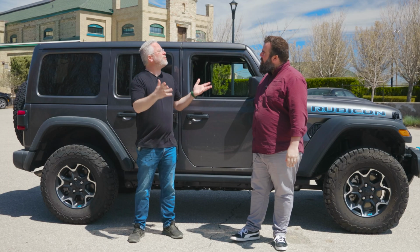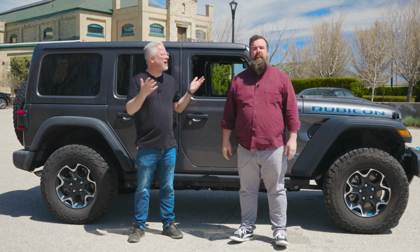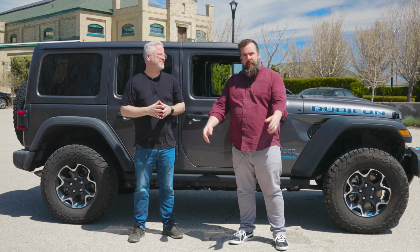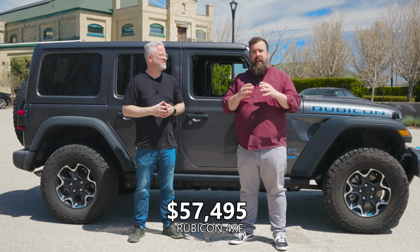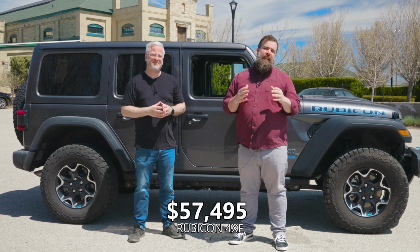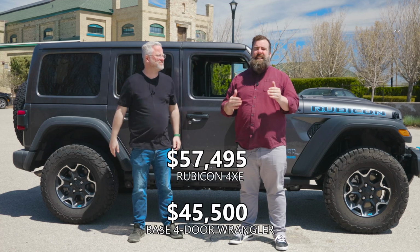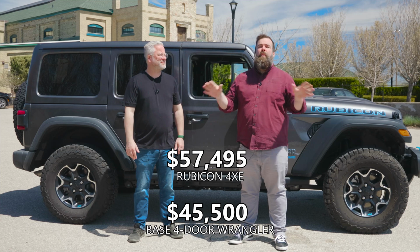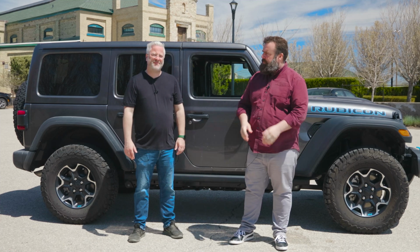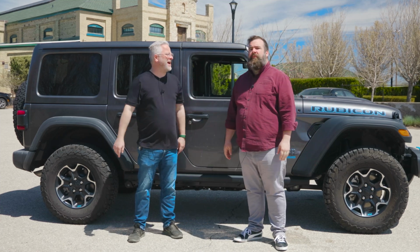Well, Jared, let's talk about price and how the Wrangler compares to other SUVs in the market. Absolutely, Brad. The 4XE starts at $57,495. If you want a regular Rubicon 4-door, that's going to cost you about $45,500. It's a little more than its competitors out there, but if you're really an off-roader, nobody offers you what Jeep offers. And with that, let's take this for a ride.